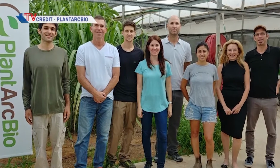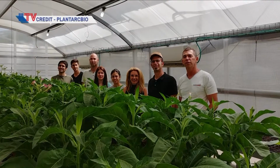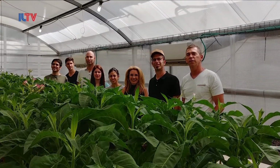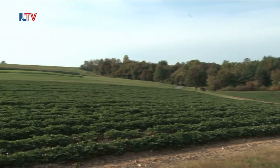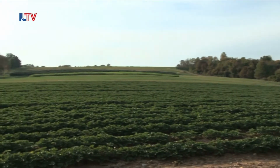It may be costly, slow, and insanely tedious, but even if one of these plants pays off with drought-resistant powers, that could lead to an entirely new era of crop growth. And not just in Israel, but potentially all over the world.